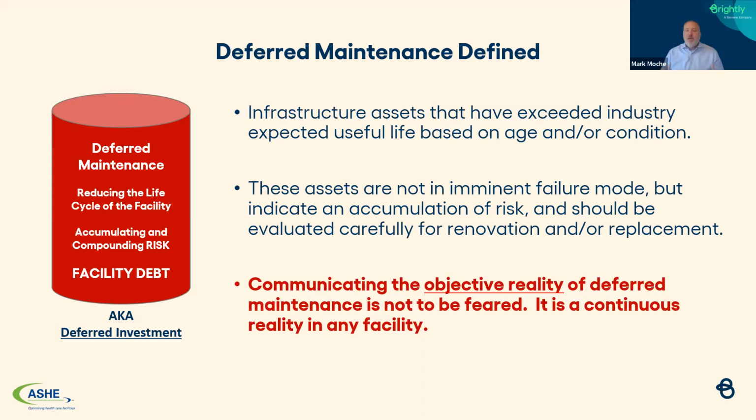Communicating deferred maintenance and objectively defining the status of these systems shows that we are managing our facility properly. We know what we need. And that sets up, again, a different type of discussion with the leadership. In summary, as we see more assets in deferred status, I look at it not as deferred maintenance. I actually want to call it deferred investment. This is money that we should have put into the facility in the past. For whatever reason, it wasn't done. So we now track that as a debt. It's a debt that has to be repaid.